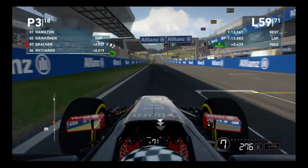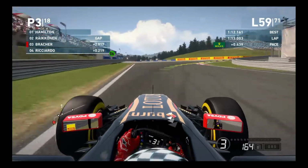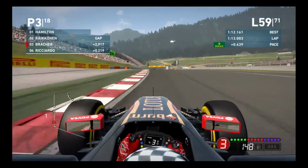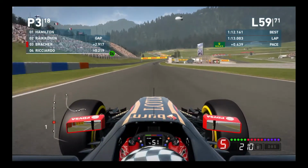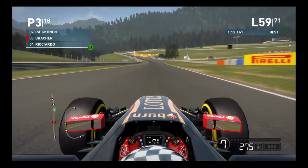And jumping ahead to lap 59, as you can see, he has all but closed that gap. He has to look down the inside. He's going to have to back out of it, but holding Ricciardo behind us with this kind of pace for another 12 laps is not going to be an easy task.